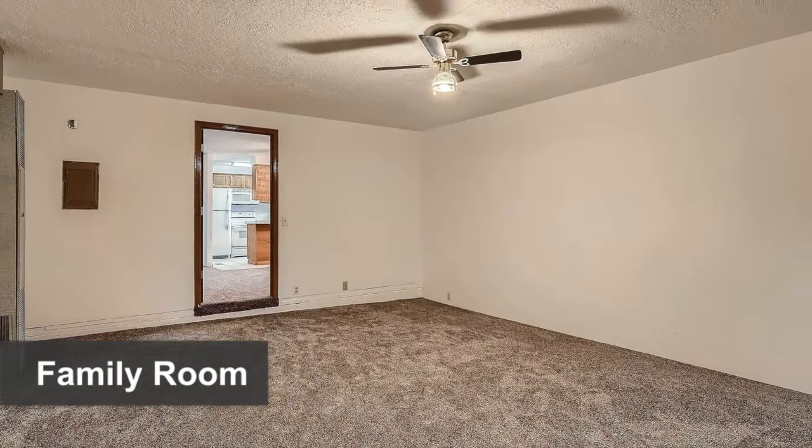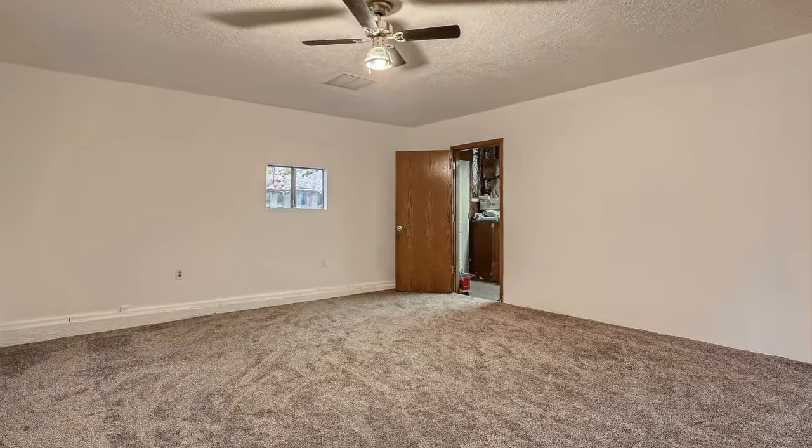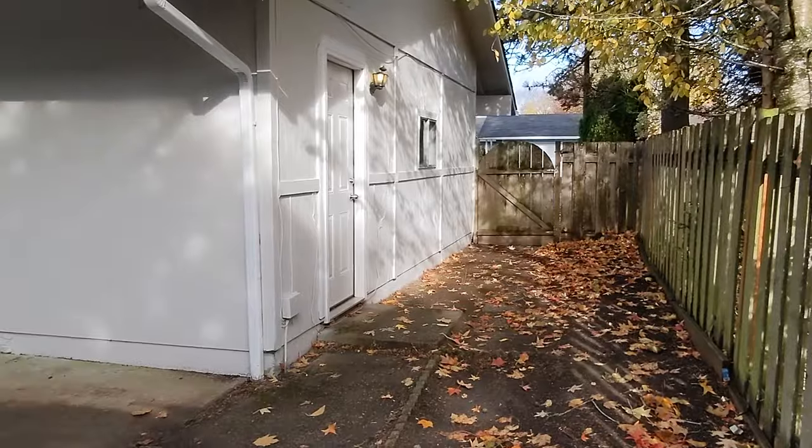The garage has been converted to heated living space, with plenty of room for a large entertainment room or hobby room. In back of that is a utility room with workbench, washer and dryer, and an exterior door to the side yard.